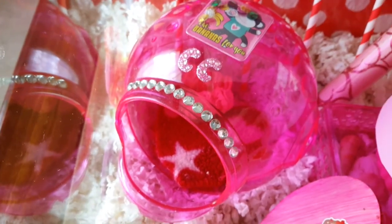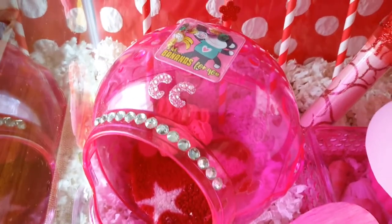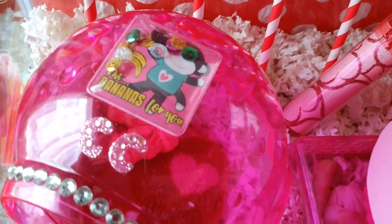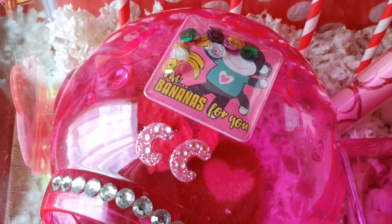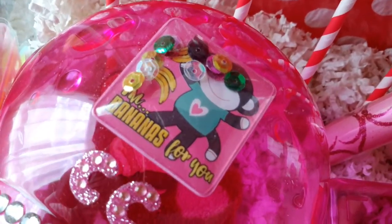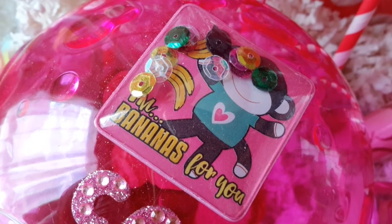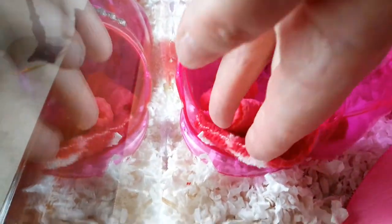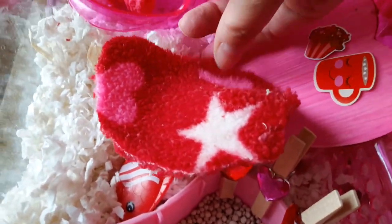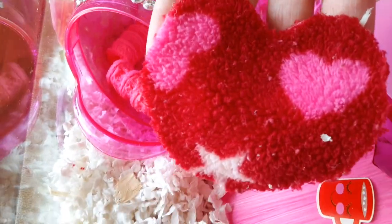And then I placed this big pink transparent pet bowl. Well, it's actually a hamster bed hideaway or mini critter house, and added some glitter bling like their letters, C for Coco and C for Cupcake, and some pretty diamonds. Oh, and another shaky sticker too. This shaky sticker has a cute sock monkey on it with a banana, and it says, "I'm bananas for you." How cute is that? And then inside I placed a heart cutout blanket I made from some old fleece pajamas. See, it's cut out in the shape of a heart. Oh, and there's also a couple of rice pop treats inside.